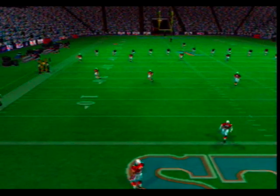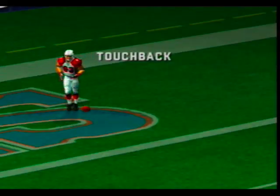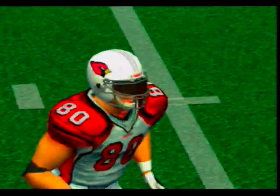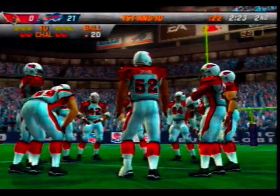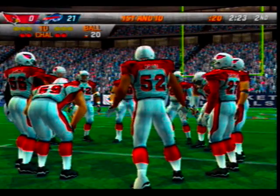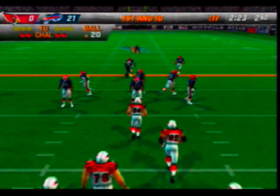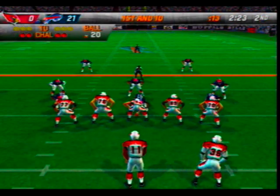Great kick. This one is fielded by Brown. The Cardinals face an uphill battle as they begin this drive at the 20. Almost at the 2 minute mark now. At the 20 yard line. First and 10. Let's go, let's go.